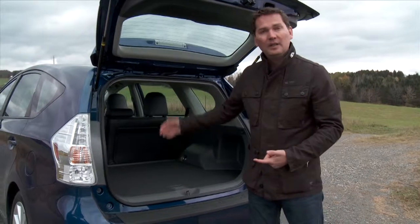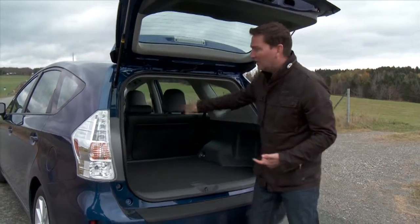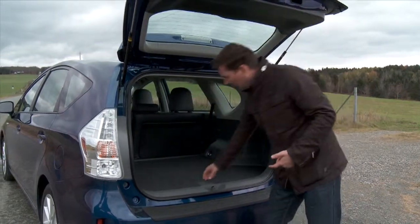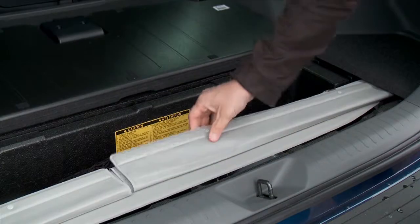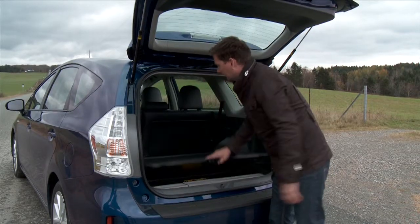Now, Toyota claims behind the rear seat, this cargo area is 50% bigger. A lot of that is made up because of the height of the roof. Underneath the cargo area, there's extra storage under here, and you can actually take the tonneau cover and store it. This one is right here.